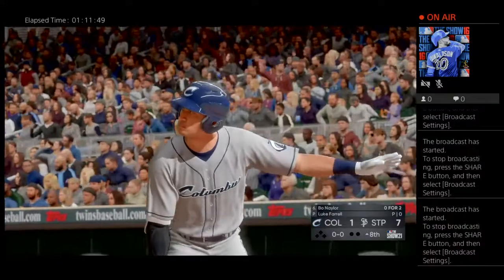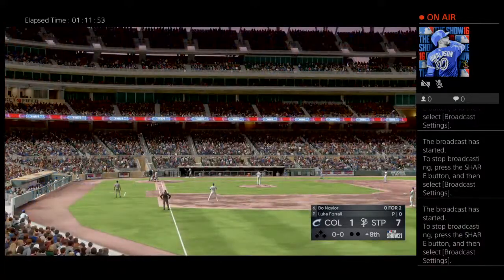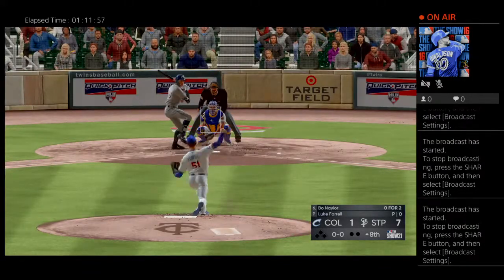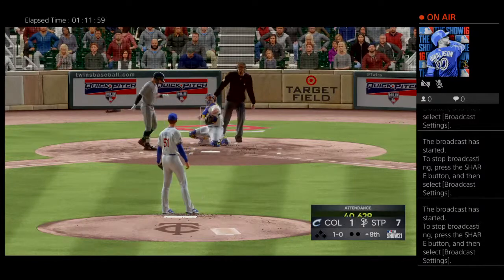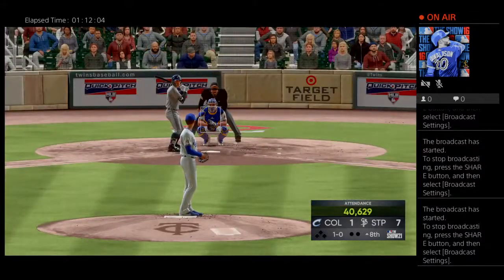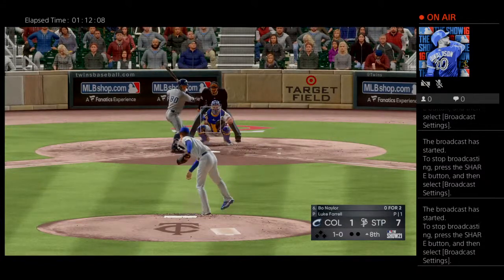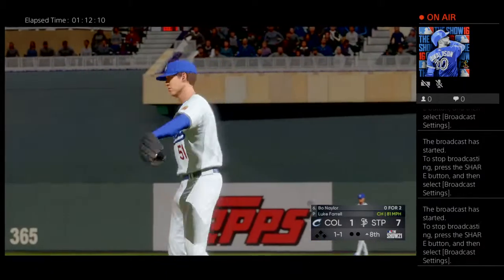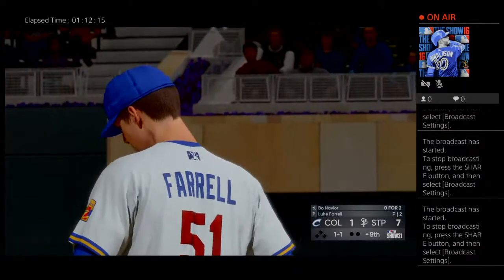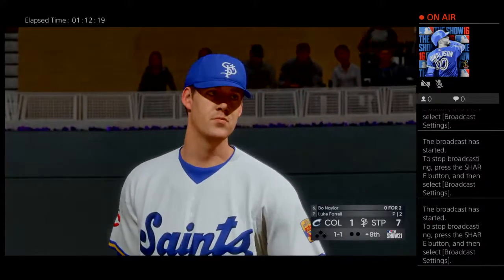So now here is Bo Naylor. He went down on strikes last time up. Yeah, Matty, big time K last time up, and it's been a tough series for him so far. You can tell he's just not seeing the ball off this team. Let's see if he can make an adjustment right here. 1 ball, no strikes to count. Changed up on him and dropped it in for a called strike. Farrell, a 27-year-old, he throws a 4-seam fastball, a curve, a changeup, and a cutter.